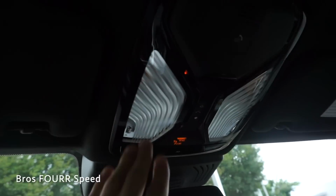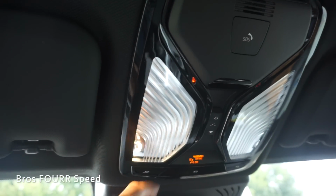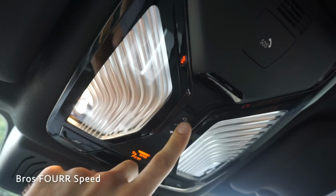And then moving our way up top, we have LED lights for the dome lights. Just tapping that button, the whole thing lights up. We have your panoramic sunroof controls right here. Just pulling this back, the sunshade will open up, and then we can open up the front part of the glass.